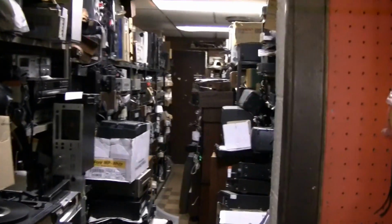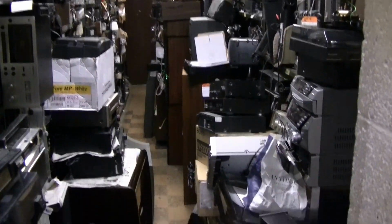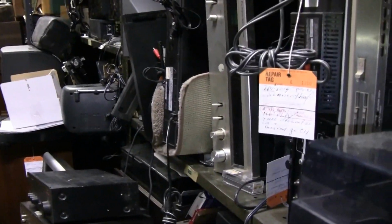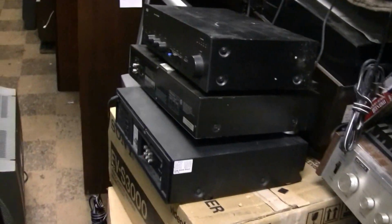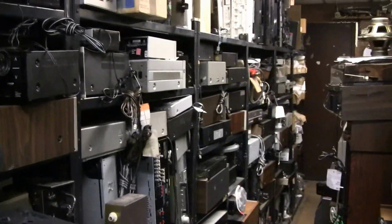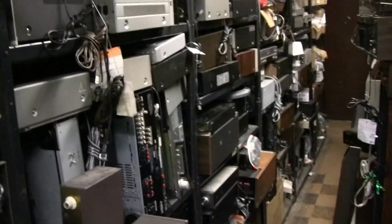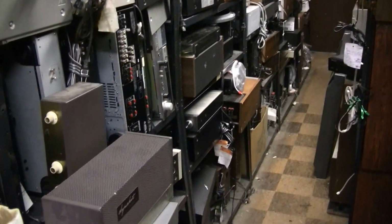So here's the other room, the back room for the repair service center. And just shelves and shelves and shelves of stuff. I'm going to do a really quick walkthrough because we'd be here all day. But there's just piles of stuff. NAD. Most of the stuff probably doesn't work, but some of it, you know, maybe just needs a little bit of work, or you know, might already been serviced and just needs to call the customer and have them come pay the balance and pick it up.